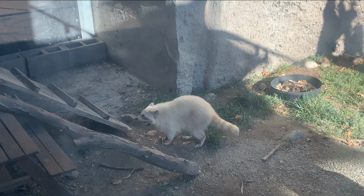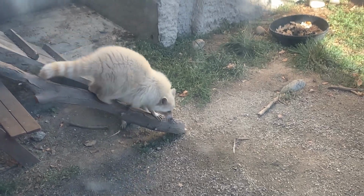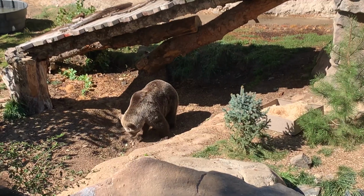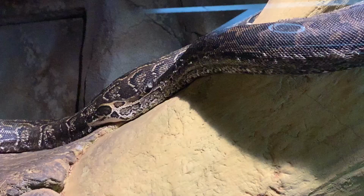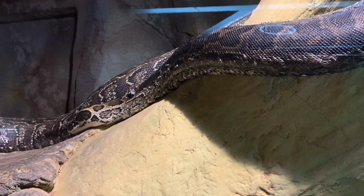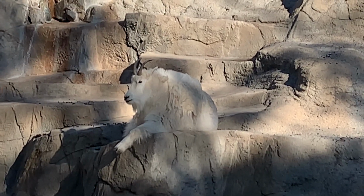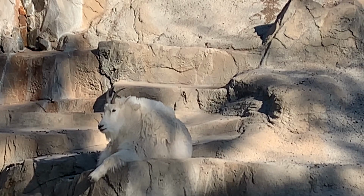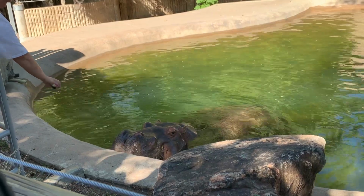I have to say, this tour was very short but fun. I would highly recommend checking out this area because learning about rescued animals and respecting their boundaries would be a great learning experience. When we return to the Denver Zoo, we'll do a 2-in-1 tour of Sheep Mountain and Pachyderm House, where we'll meet our first mountain goats, bighorn sheep, a black rhino, and a hippo.